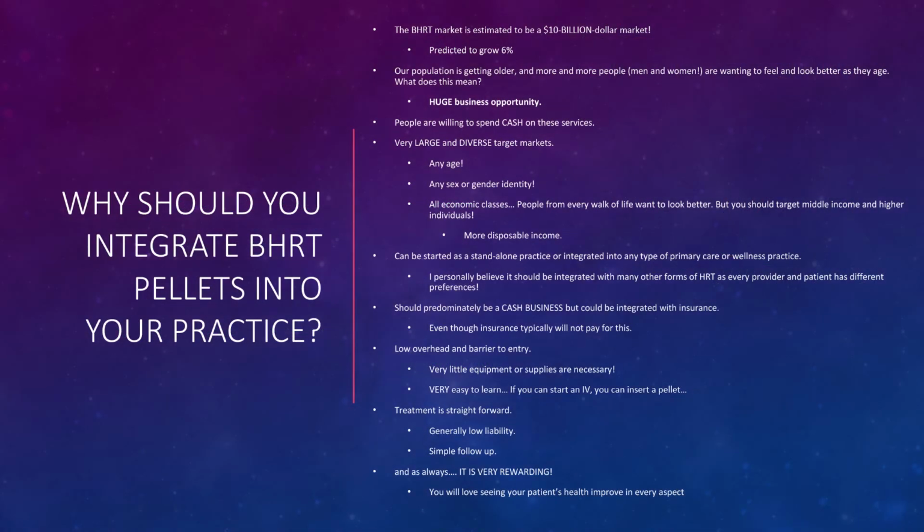So why should you integrate bioidentical hormone replacement therapy pellets into your practice? Multiple reasons. The bioidentical hormone replacement therapy market is estimated to be a $10 billion market. Okay, $10 billion. It's a lot of money. There's a lot of demand for this. It is predicted to grow 6% year after year, especially as the population gets older and older. So what does this mean? It means a huge business opportunity for the astute nurse practitioner entrepreneur. People are willing to spend cash on these services. That's why it is great.